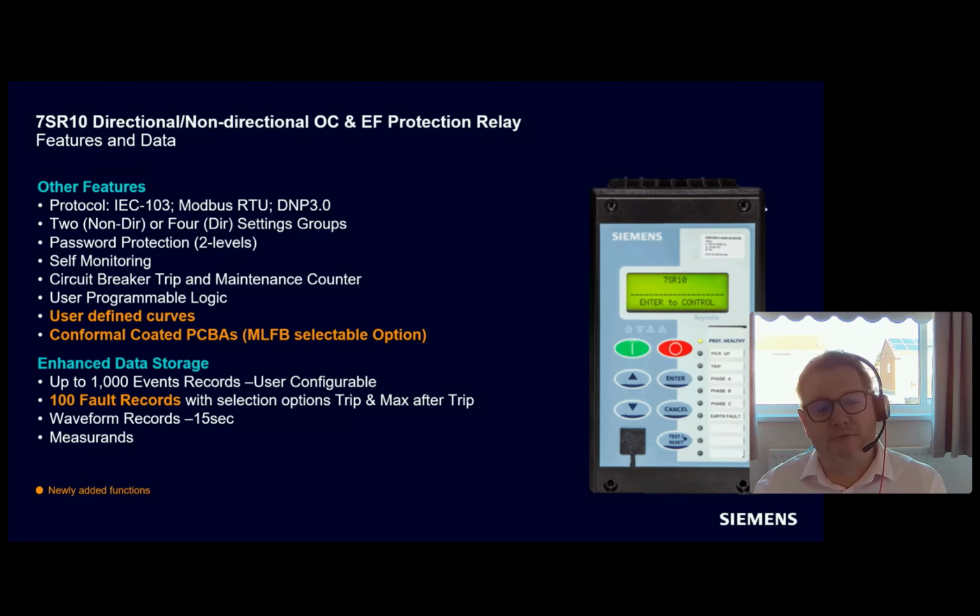The waveforms can range in length from 1 second up to 15 seconds and have user configurable pre- and post-trigger points. They can be triggered from protection functions, binary inputs, or via data comms. The measurands can be viewed as instruments on the fascia or output via data comms.